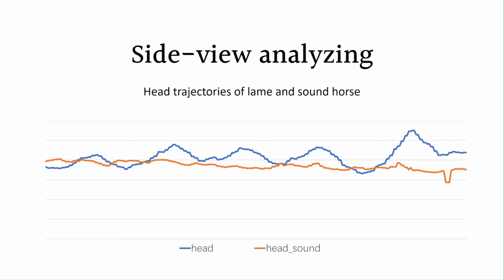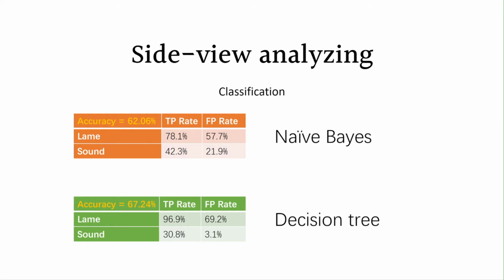The curve of the head of the lame horse has a larger variance and mean value, and it is more symmetrical. The curve for sound horses is exactly the opposite. We used 2 classification methods, naive Bayes and decision tree, to build 2 different models. The chart shows their accuracy.